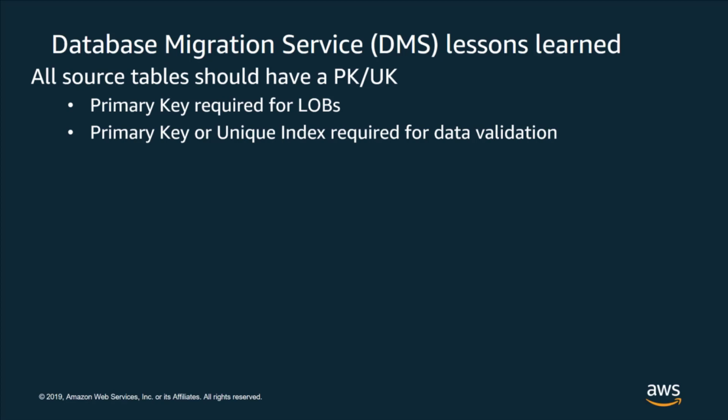And we looked at a couple of different ways to go about this, but ultimately, for most cases, we went back and fixed our source schema to ensure that we had PKs or UKs there so that we could have inline data validation, which was quite important.